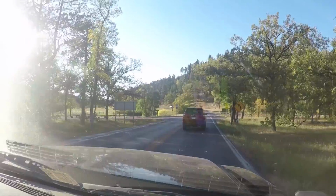And Joseph's dumping our tanks because we were at the boondocking spot and we didn't have a dump station. So he is taking care of that for us now. So you just have to make sure your tanks don't get full before you leave a boondocking place because then you're stuck. So anyway, that's what we're doing now. We're dumping and then filling up our water and then heading back to our spot.